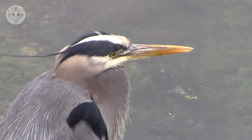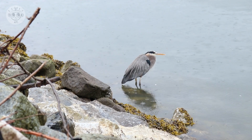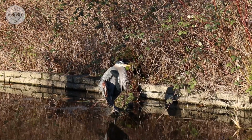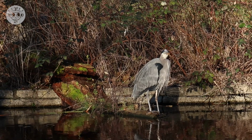Great blue herons are beautiful birds, and I always feel so lucky to be able to see them in the city. There's something almost prehistoric about them, a primal gracefulness that acutely reminds you that the modern birds we see today are descended from dinosaurs.